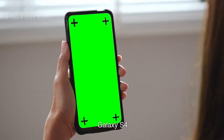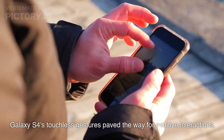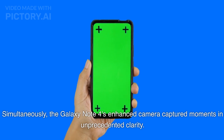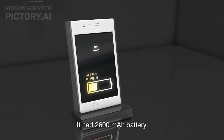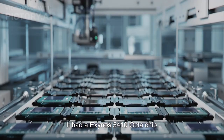Galaxy S4. Galaxy S4's touchless gestures paved the way for intuitive interactions. Simultaneously, the Galaxy Note 4's enhanced camera captured moments in unprecedented clarity. It had a 5-inch display with 2 GB of RAM. It had a 2600 mAh battery. It had an Exynos 5410 octa chip.